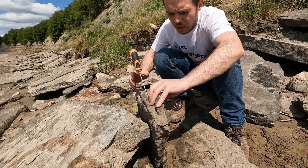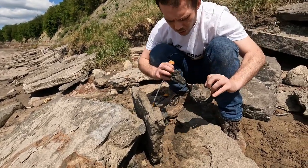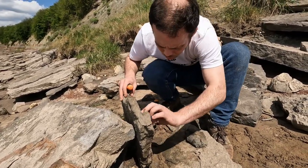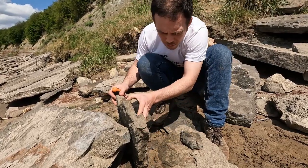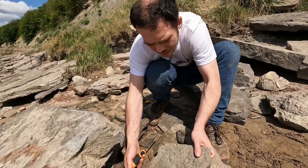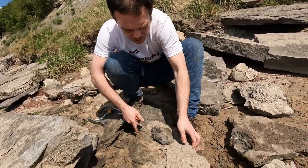I know I should be wearing goggles and stuff like that, but it's very wet rock and I'm only doing light taps. No, we're not getting much at all fossil wise. I'm getting a little bit disappointed. It's not splitting like it should. It's only doing little splits and we want big splits.